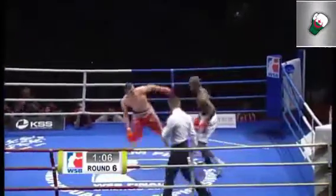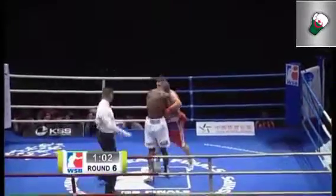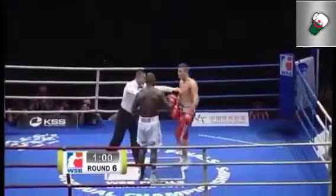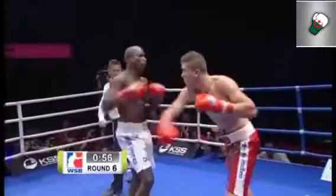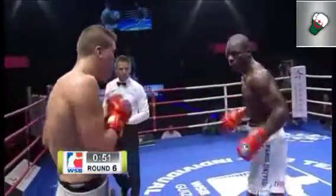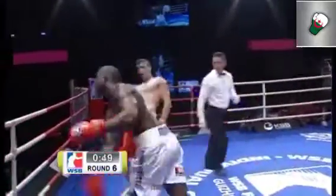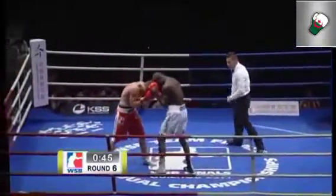Benchabla doing good work right here. Oh, he got caught with a right hand right there. I'm telling you, if he runs out of gas, he can get put down. You can't let down now. You almost made it. Difference between being loose out there and just being gassed. He looks a little gassed. Well, he's certainly light on his feet. He doesn't want to be light on his back. 45 seconds left, round 6.